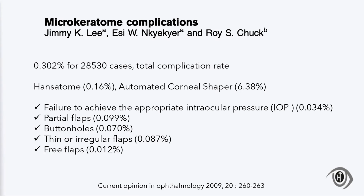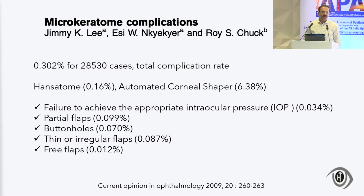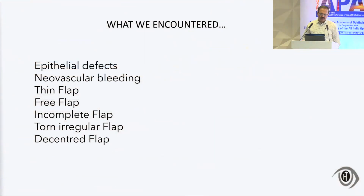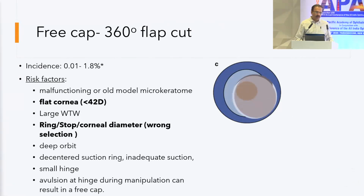In the conventional studies, the failure rates with microkeratome were very low, as low as about 0.3%, but still failure is a failure even if it is 1 out of a million. In our experience, the issues which we encountered were epithelial defects, neovascular bleeding from the flaps, thin flaps, free cuts, incomplete flaps, irregular ones, decentered ones, and striae which occurred in the late post-operative course. We never encountered corneal perforations, though these have been described in the literature.